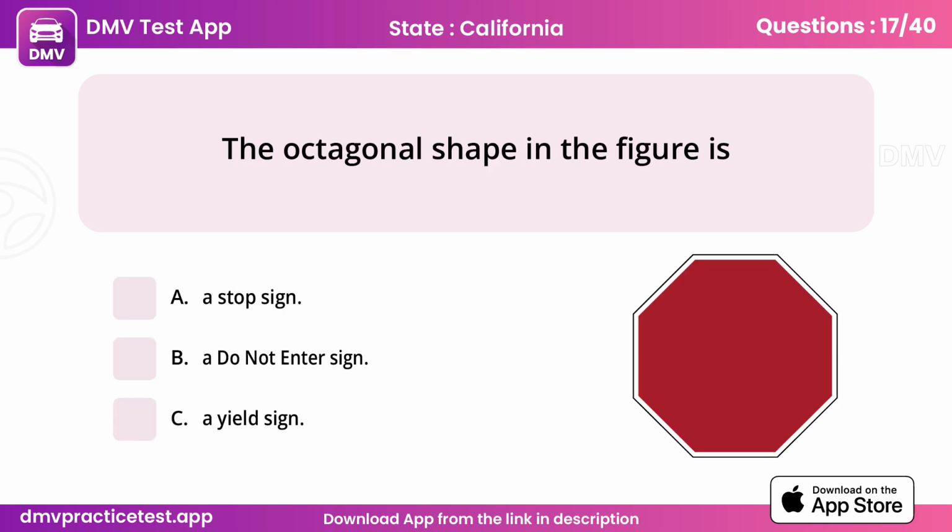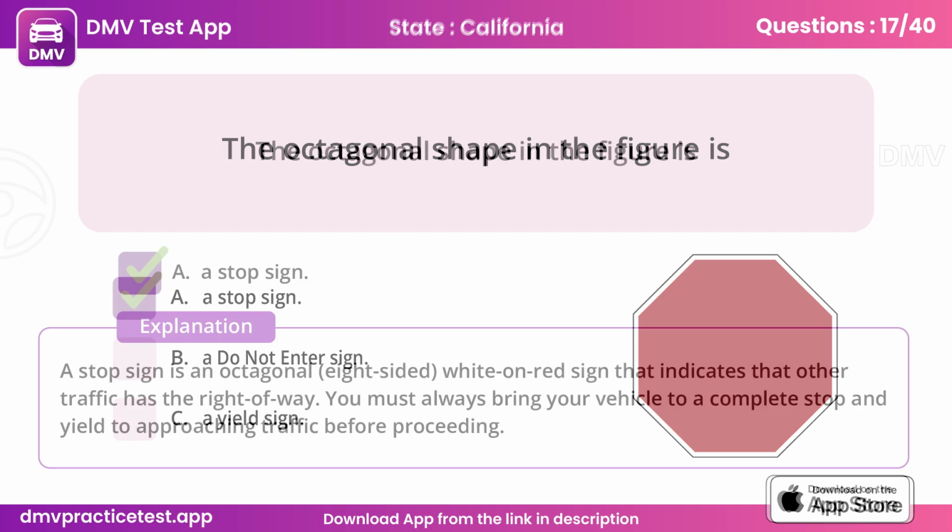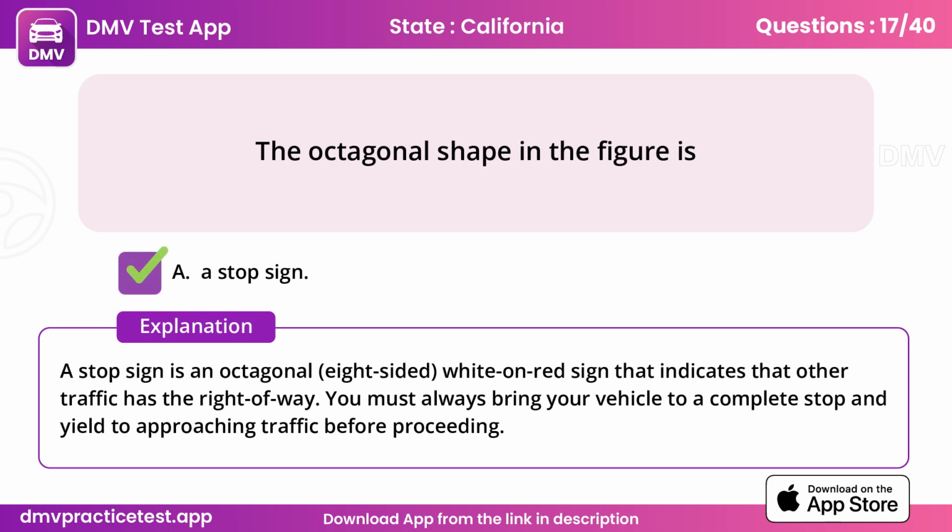Question 17. The octagonal shape in the figure is A. A stop sign. A stop sign is an octagonal, 8-sided, white-on-red sign that indicates that other traffic has the right of way. You must always bring your vehicle to a complete stop and yield to approaching traffic before proceeding.